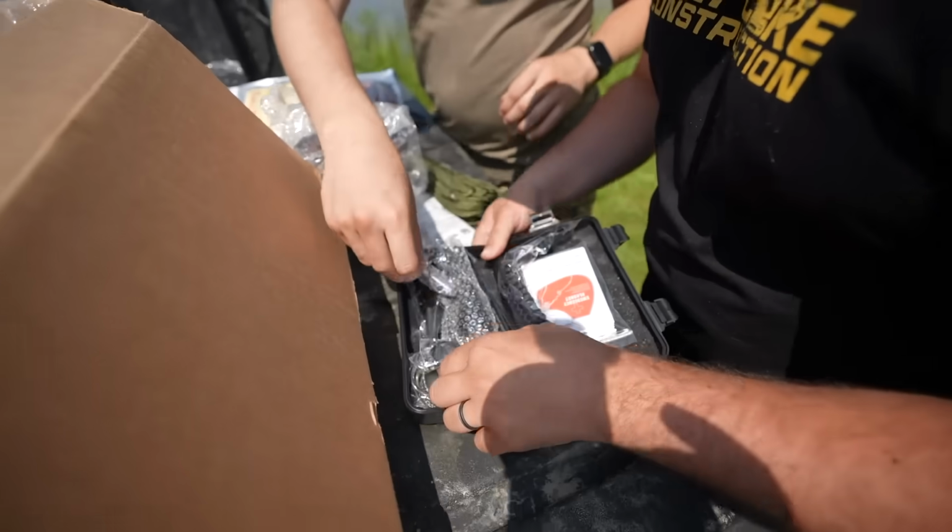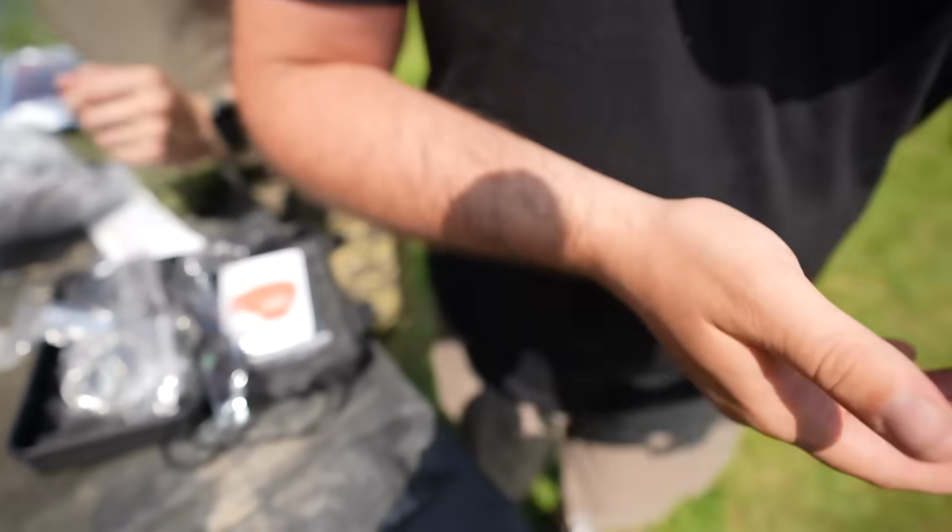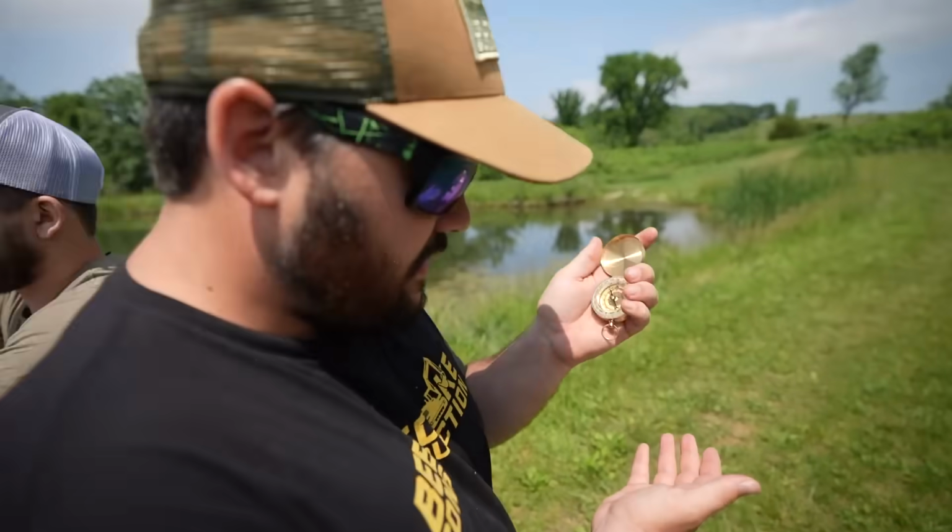Yeah. Oh, is this a compass? This looks like a nice compass. Anyone use these nowadays still? Look at this. Look at that. That's north. I know that. That's north. I think it's broken, Banjo.